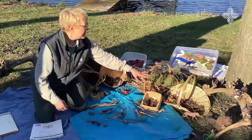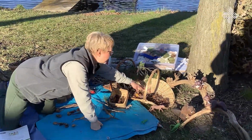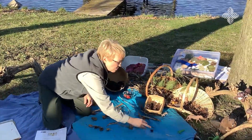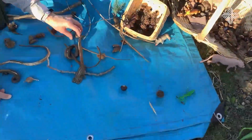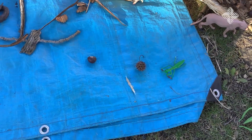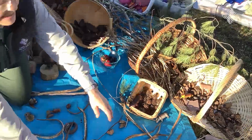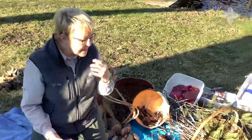So I have a big collection of nuts and seeds, acorn caps, and hickory nuts, and these look like buckeyes. They're actually horse chestnuts. I don't know if you can zoom in on these, Cliff. And we have some sweet gum pods. And oh, we have these big, giant, curly pods that I found. I've been collecting. I've been walking in the park right around my neighborhood. And my friend and I, we've been collecting seed pods.